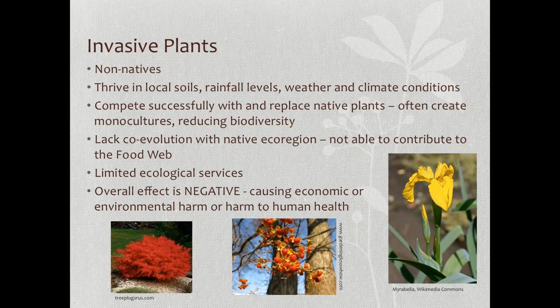Now, as I said before in the last slide, there's no reason why you can't use non-natives in your landscape as long as they're not invasive. But the important thing to realize is that you can't have all non-native plants, or your yard is much less useful than if you include the natives. So keep your favorite ornamentals, but don't make them the major part of your landscape.